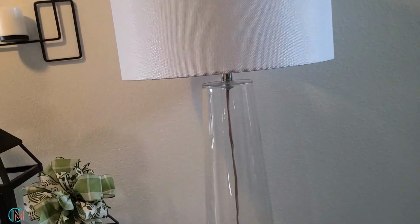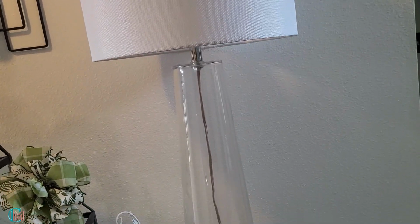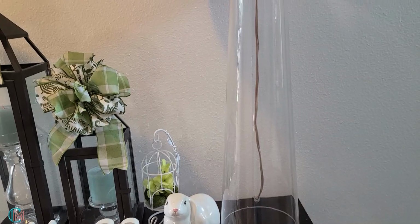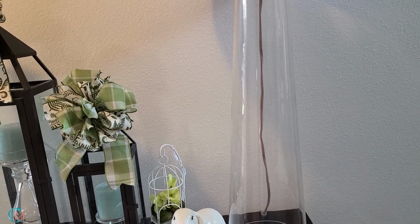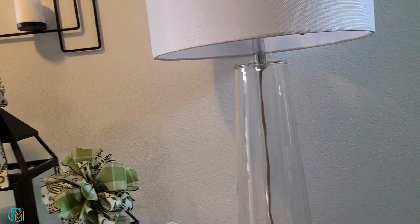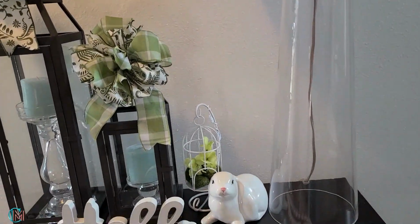Now as you see, I have my lamp up here. Did some changing around here. And this lamp, I ordered it online and I can't remember the name of the company, but when I find it, I'll put it down below.